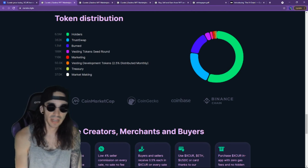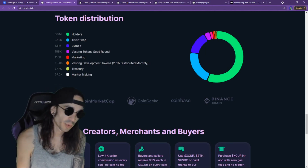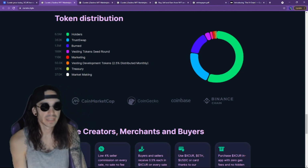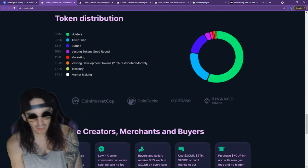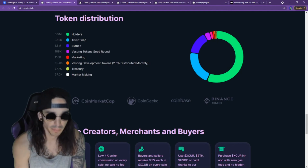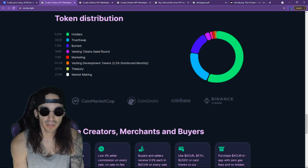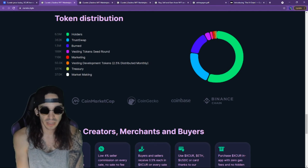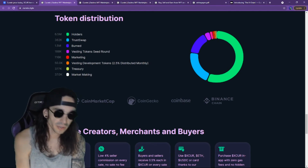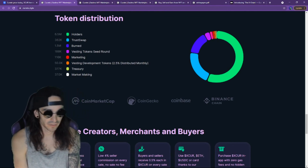Then last but not least, their token distribution. You take a look at this. That green is a big chunk, and that green is 6.5 million to holders, and then 362,000 to Trustswap, 1.5 million burned. So that dark blue is what's been burned. Vesting token seed round is the purple, and then as you get farther and farther down, you see that they are not spending much on themselves. 116k for marketing, 37k for market making, 377k for treasury, and 50k vesting development tokens.